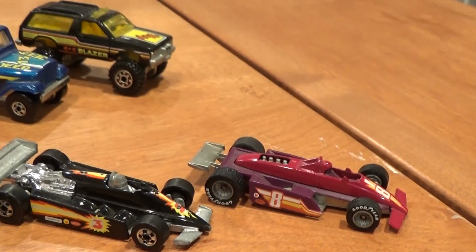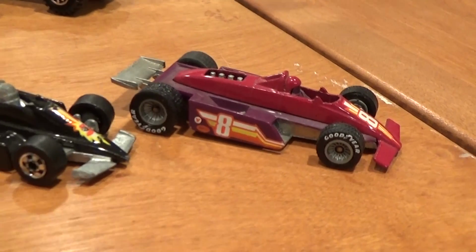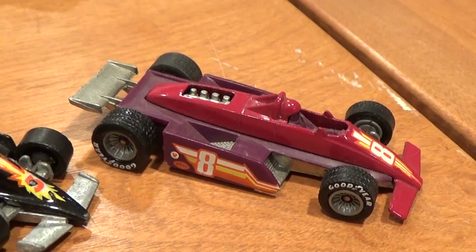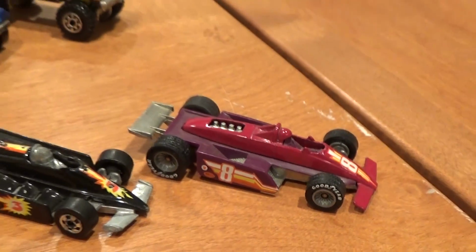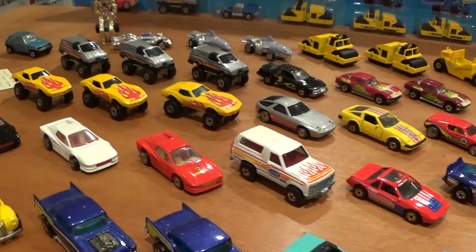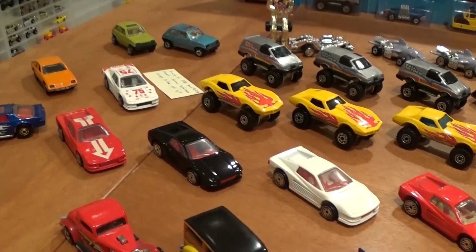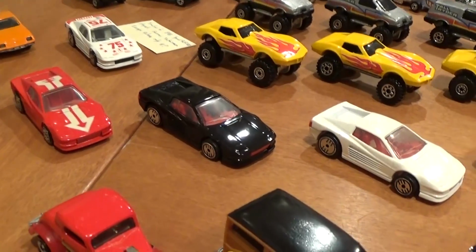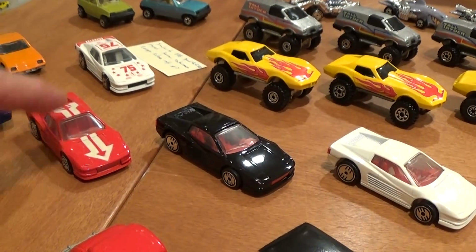So I would say if you have a light plastic version where the plastic is lighter than the body or similar in color, you've got a rare one. But this one is not overly rare at all. And we're going to work our way across here over to the Testarossas. I'm going to talk about those two separately. But, well, actually, that one and that one.